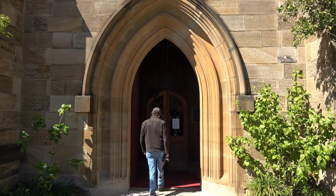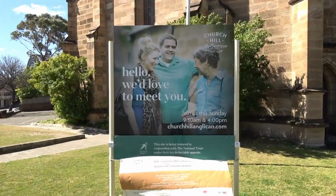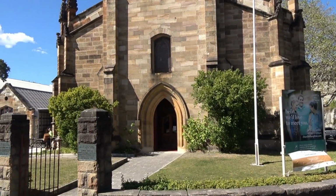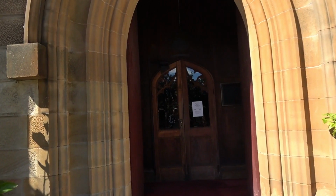This is Holy Trinity Church in Millers Point, also known as the Garrison Church. It was the first military church built in the colony, and it continues to be active to this day. It's an Anglican church, part of the Diocese of Sydney.